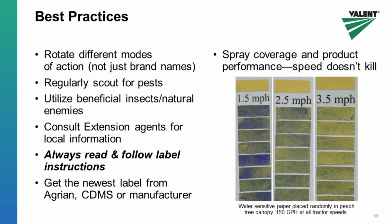A lot of people do release beneficial insects or have other crops like roses to encourage parasitoids or other types of trees to encourage natural enemies. These are techniques that you can use. You can also purchase natural enemies to release in your orchard, but don't buy the adults because they could just fly away. Always consult with your extension agents for local information. They can help you with biofix and trap counts and all those types of things.